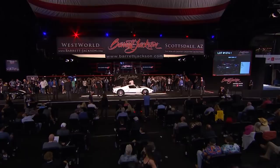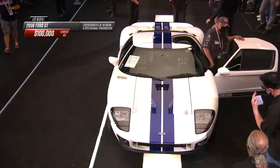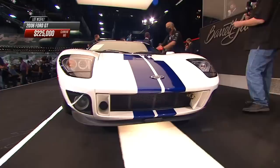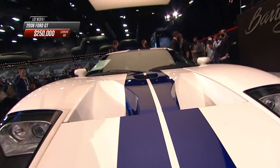1374.1, a 2006 Ford GT. And we've got some interesting comparisons on GTs because some are very special. Some are pretty much the way they came from the factory. Let's see where the values lie. Well, this one has been modified. It's got a supercharger, but this is one of 4,038 of these. And the original price, $140,000 new, seemed like a bargain at the time, and it really, really was.